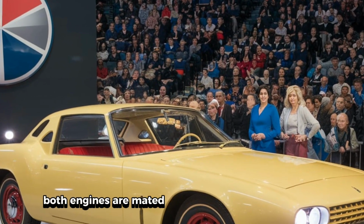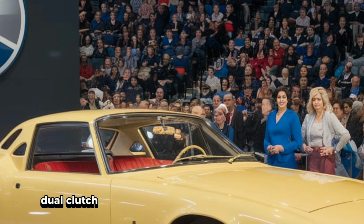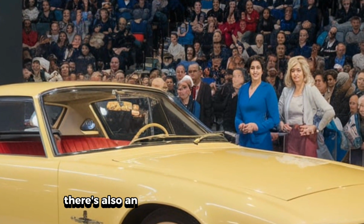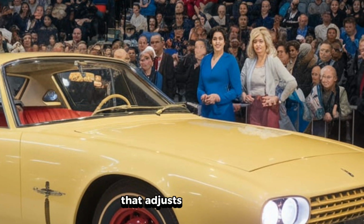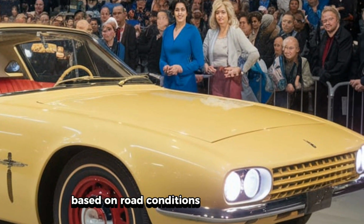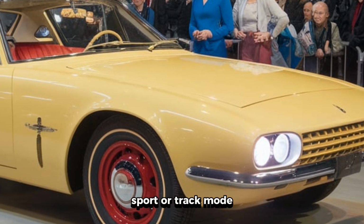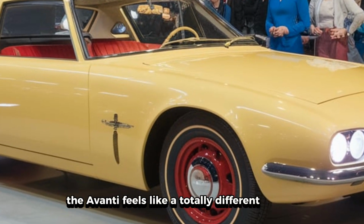Both engines are mated to a lightning-fast 8-speed dual-clutch transmission and come with all-wheel drive as standard. There's also an adaptive air suspension system that adjusts in real time based on road conditions and driving mode. Whether you're in comfort, sport, or track mode, the Avanti feels like a totally different animal.